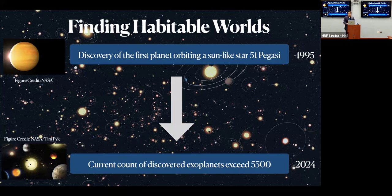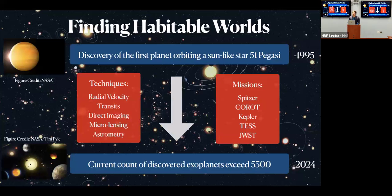In order to get to this point, we have had to do a lot of work in developing the techniques to detect exoplanets. For example, radial velocities made it possible to detect 51 Pegasi b back in 1995. As well as the development of the transit method, direct imaging, which is of particular interest here at Gemini, microlensing, and astrometry, which will hopefully become one of the main techniques to detect exoplanets in the next few years.